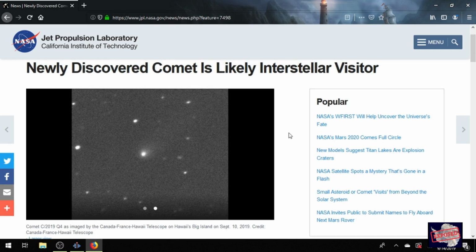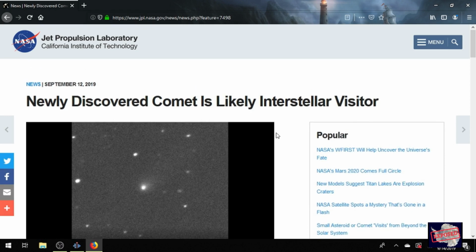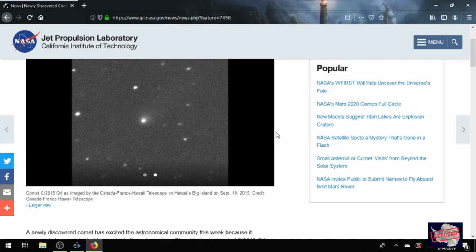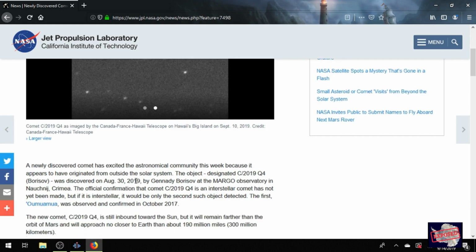So here's what they do. They focus on an anomaly in the firmament. They see it's moving. Something's moving. Oh, it's a comet. And then they make some story about how it's going to hit here or there and everywhere. And they get some fake software, and they use it to deduce that somehow it will hit or go by somewhere. So here they're using the telescope on the Big Island to image Comet C/2019 Q4. A newly discovered comet has excited the astronomical community this week because it appears to have originated from outside the solar system.